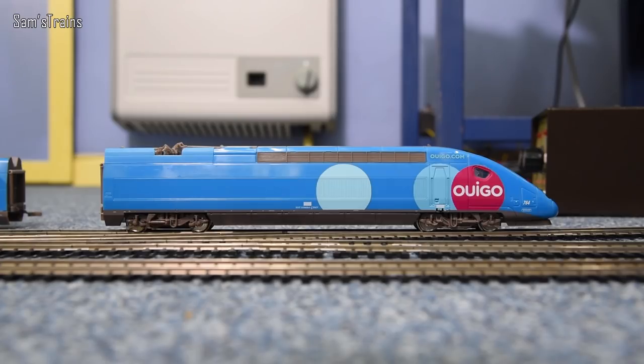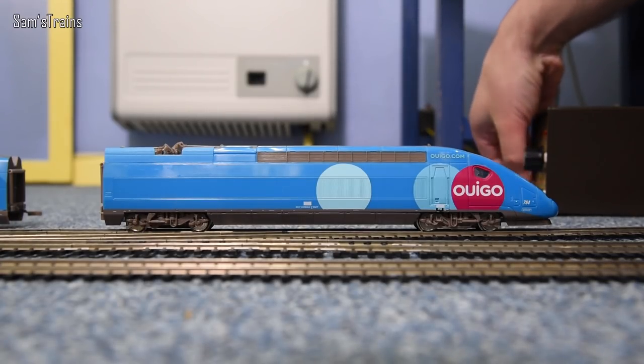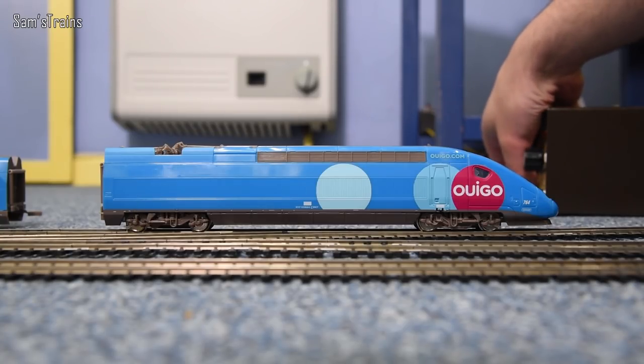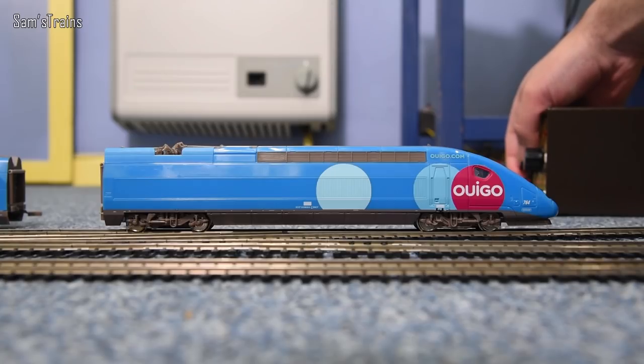How does it run? I have not tried this yet. This will be the first test. The train is not assembled yet. It's literally just the Loco. It is parked over an express point, so we'll see how it handles that. Here we go then, the TGV Duplex by Mehano in the Ouigo livery. Let's go.